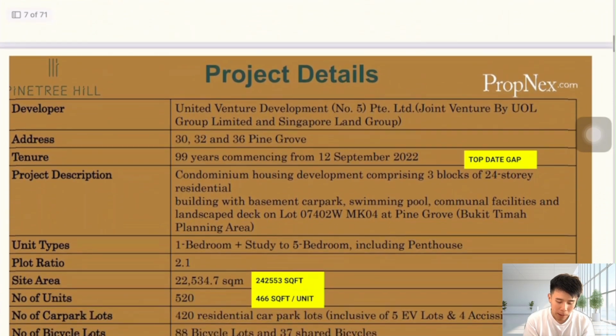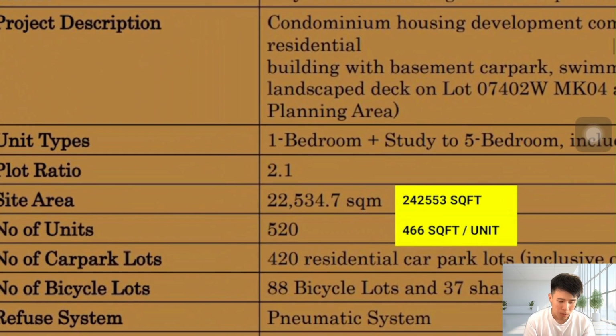Then now we look at Pinetree Hill. The main thing I want to point out is that at Pinetree Hill, you have a TOP gap. The advantage is that you're able to get the keys almost, I think, 2 years earlier than Nava Grove. So I think that's one advantage if you are looking for own stay. And for Pinetree Hill, we are looking at a 466 square feet land density per unit.